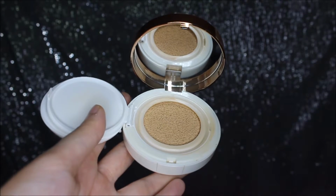Okay, so I'm just going to apply the Lucent Magique cushion on this side and the Porcelain one on this side. Starting with the original cushion. You can see it is a cushion, so nothing too fancy about that. It's just soaked in foundation liquid.